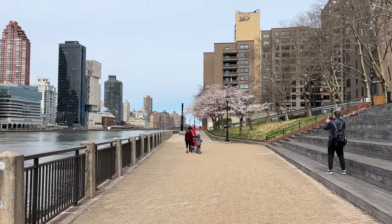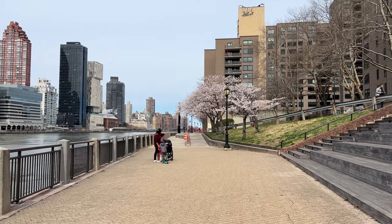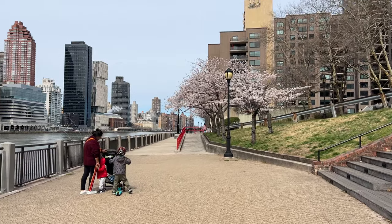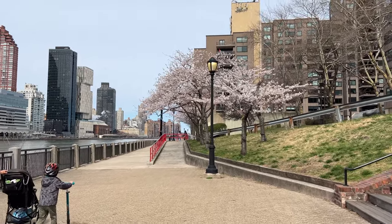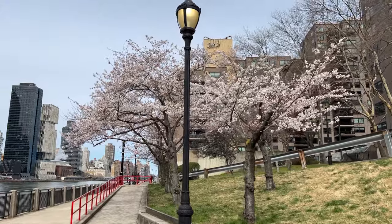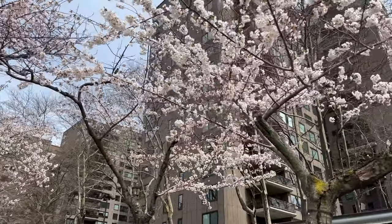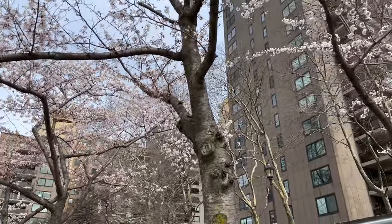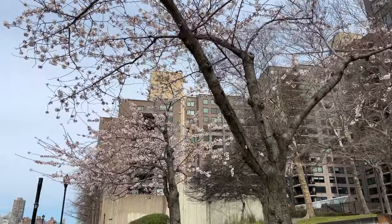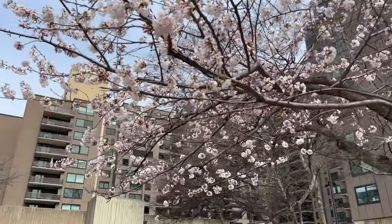This one is also in full bloom. Some of the trees are already in full bloom, but some of them still need a week or so. Wow, just love it.